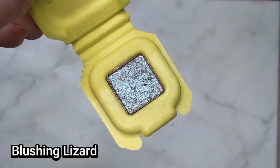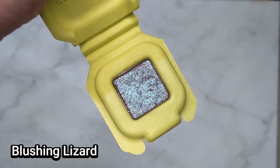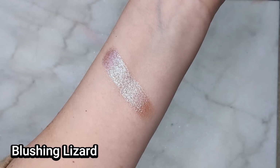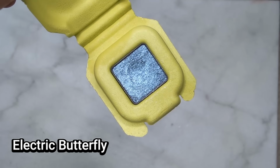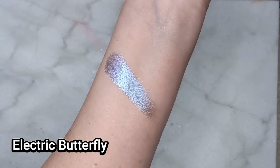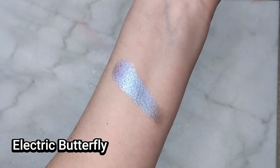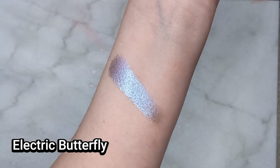But the colors that I got are Blushing Lizard, which looks like a beautiful mauvey pink with a blue sparkle. So super pretty. I also got the shade Electric Butterfly. To me, this one looks like it has a pink or a purple base, but it also seems to shift to blue. So this one too is super, super gorgeous.